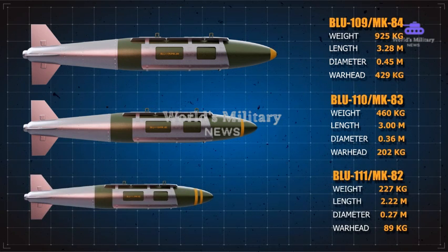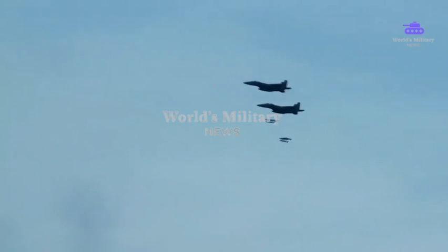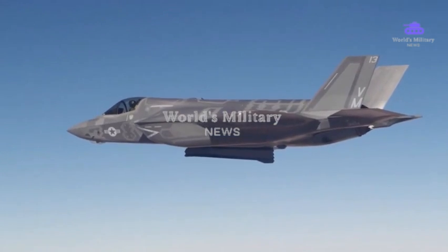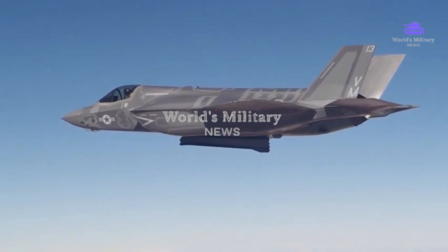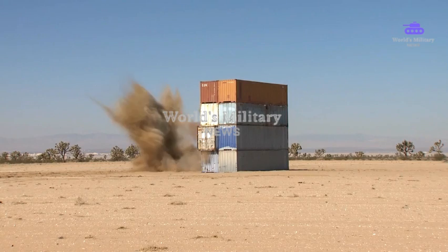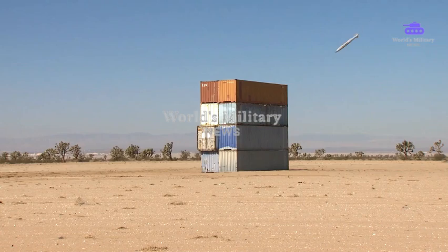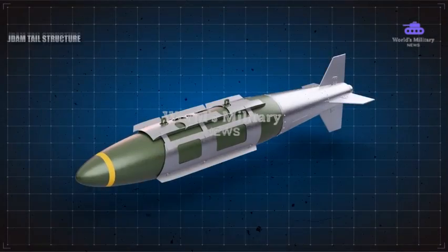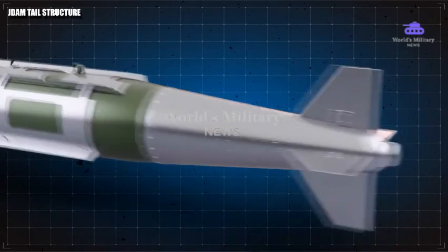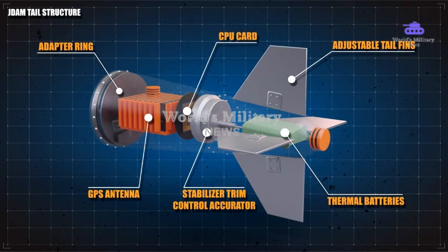Warhead is the payload. It allows for the use of accurate air-to-surface weapons against high-priority, fixed and relocatable targets from fighter and bomber aircraft. Guidance is from a tail control system and a GPS-aided inertial navigation system. This navigation system works with transfer alignment from the aircraft that provides position and velocity vectors from the aircraft systems. The tail kit includes adjustable tail fins, a control computer, an inertial guidance system, and a GPS receiver.